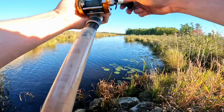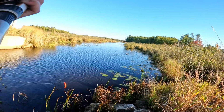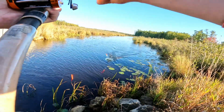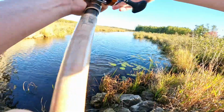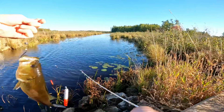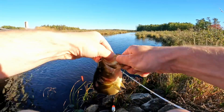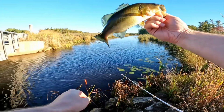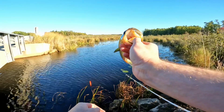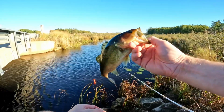This is why the braid is beneficial. Get him. Get him. Little guy. Little guy, little guy. Oh, sinker slipped a little bit. We're getting such small bass on such big live bait. He could barely fit that thing down his mouth, to be honest. I mean, there's not much extra space. There's another one though.